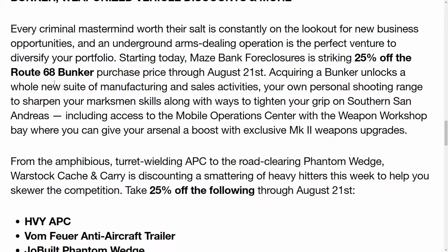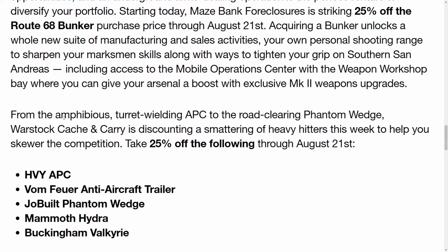Acquiring a bunker unlocks a whole new suite of manufacturing and sales activities, your own personal shooting range to sharpen your marksman skills, along with ways to tighten your grip on southern San Andreas, including access to the Mobile Operations Center, with the Weapon Workshop Bay, where you can give your arsenal a boost with exclusive Mark II weapons upgrades. From the amphibious turret-wielding APC to the road-clearing Phantom Wedge.